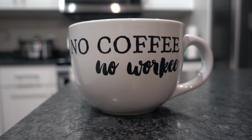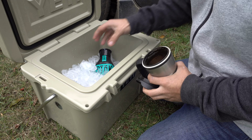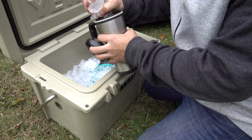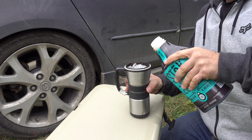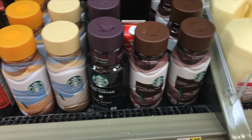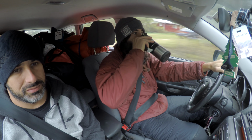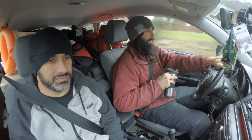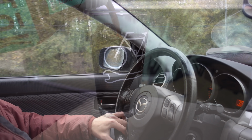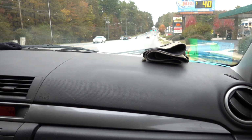When waking up in the morning, a lot of us drink coffee. I know I do. One of the easiest ways to make coffee on the road is to just keep some in the cooler. Iced coffee tastes delicious, you don't need to heat anything up, and you can prepare it with ice from your cooler. You can brew the coffee at home or buy this pre-made stuff at most supermarkets. Once it's diluted with ice, you'll find that one bottle of this is enough for multiple days, and you'll save money on coffee stops.